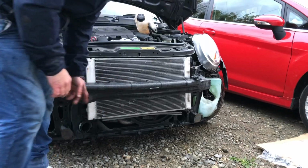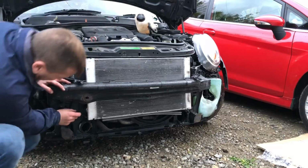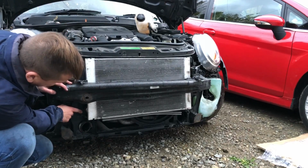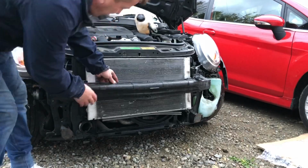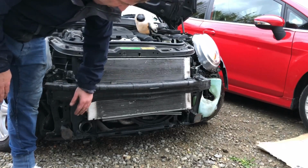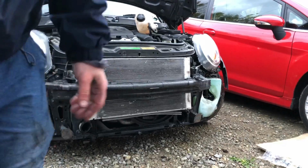Like I said guys, it's so tight. You've got about a 2-inch gap here, and you've got to get the hose on and actually get it clipped back up. So I've just been persistent. I'll stick with it. The top ones are really easy. Once I've done that one, it's all straightforward.